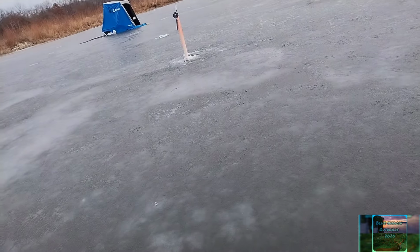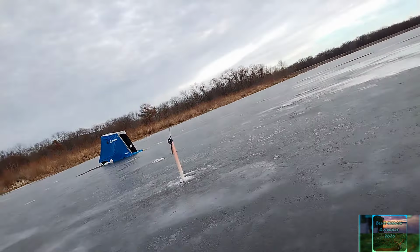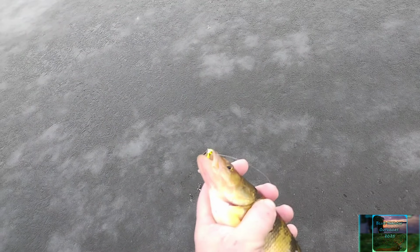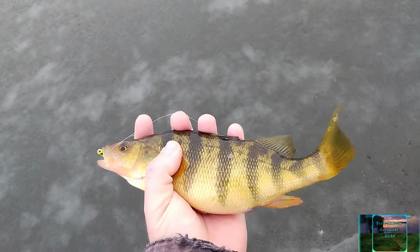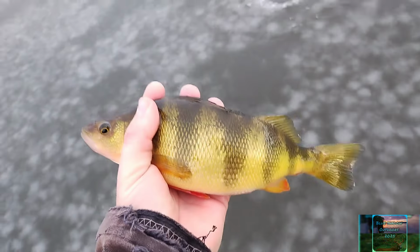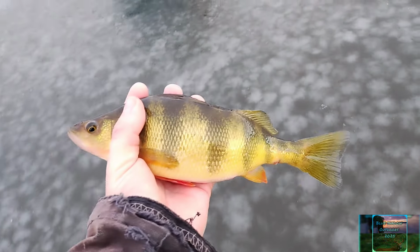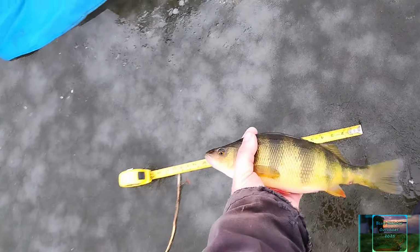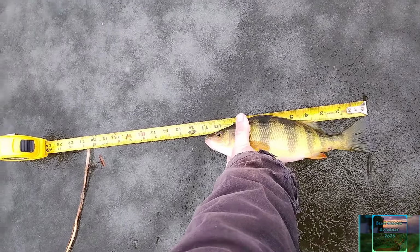Except that one right there, that's the hot hole right there. It's been getting nipped at. Another nice eater. Got 10 fish in total, one is a bluegill out of that 10. That's our best eater right there. 11 inches.